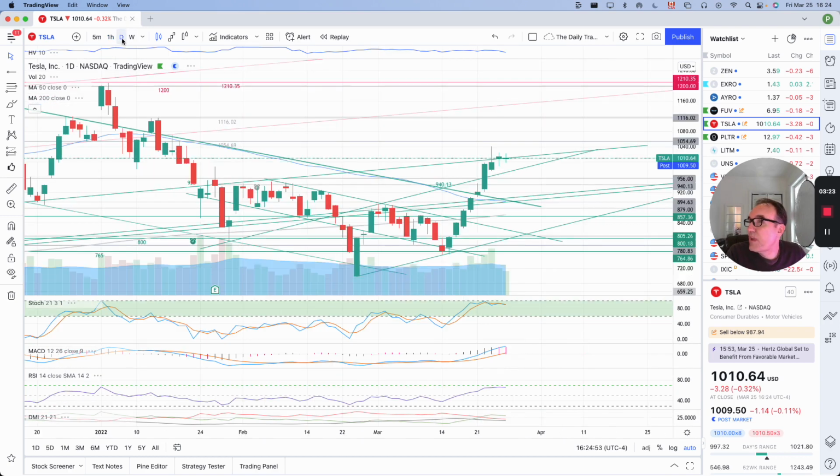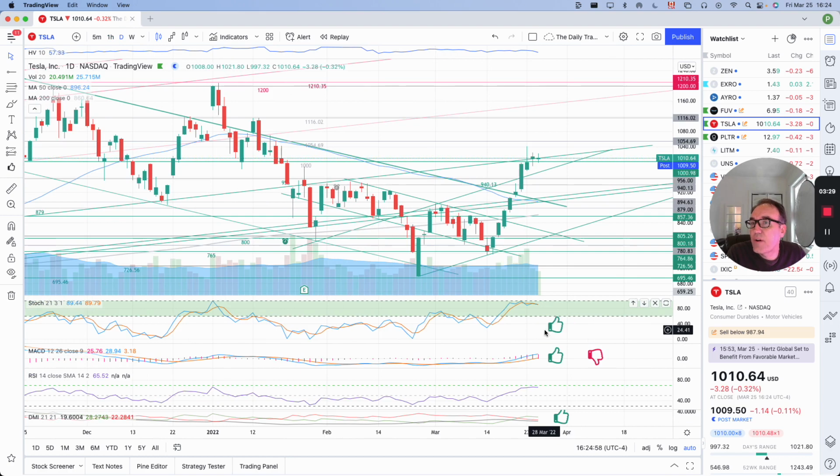Going back to the daily chart, in terms of our indicators, so stochastic at 89, still super strong. MACD, wow. We now have the two green thumbs up because the two lines of MACD are positive. So the blue line is at 28.94 and the orange line is at 318. So from an indicator's perspective, everything is super green. But because we have been going up so far, so fast, we should be due for a little bit of a pullback or at least a little bit of a pause.